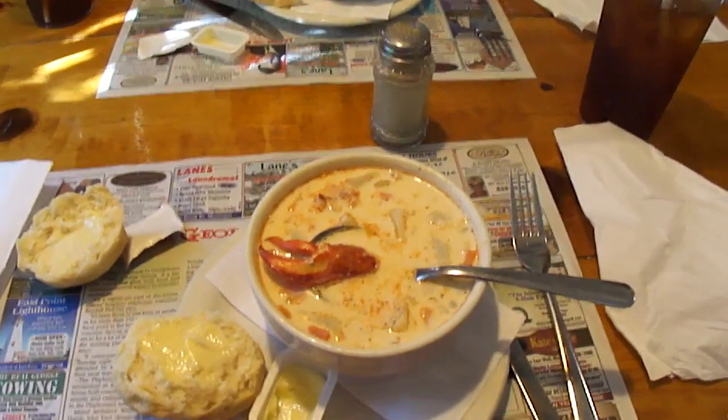Oh, we're at Brehaught's restaurant and you're eating lobster chowder. Lobster chowder, yeah, and it's apparently very good. And it looks really good.